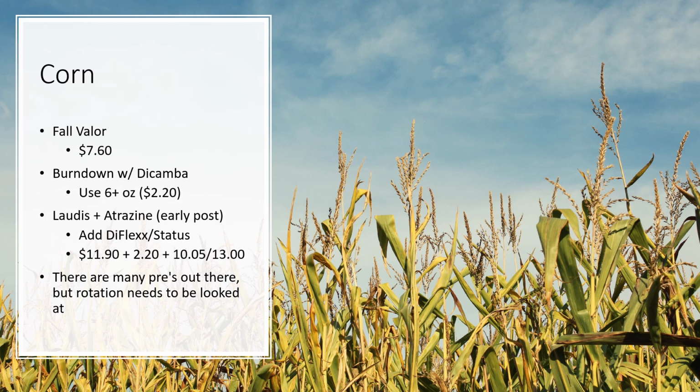One great option, I think, is using Valor. It's got some good kochia activity. Remember, it is also a group 14 chemistry, so we need to keep that in mind. But the nice thing about Valor is it leaves your rotation pretty wide open for the next season. So if you happen to not plant corn on those acres, you can plant almost anything with the exception of a few crops.